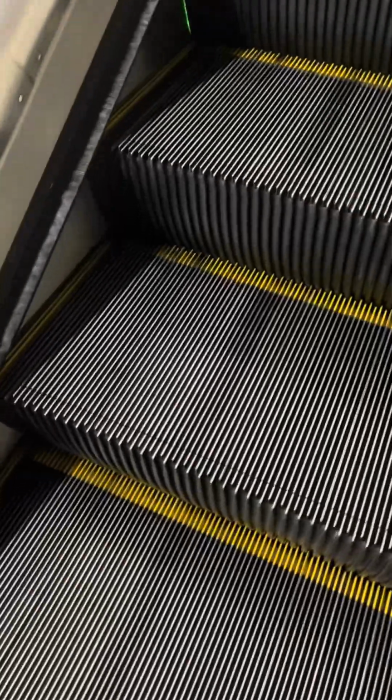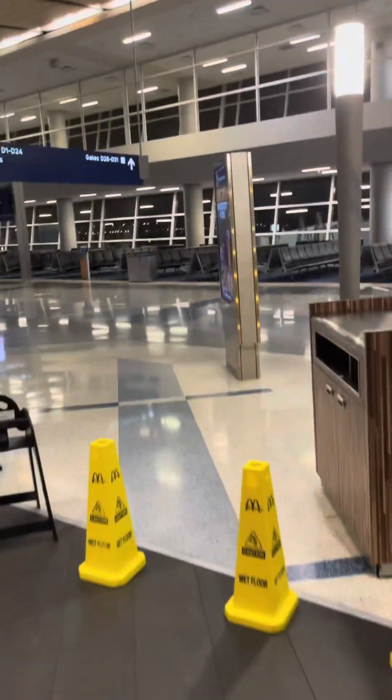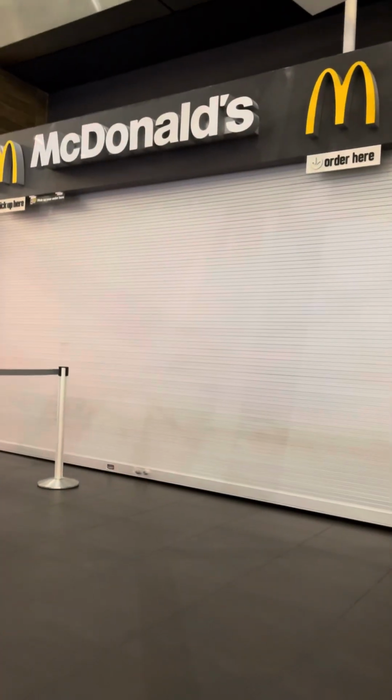I didn't know where the escalator was gonna take me, so I went up it. Oh, this is the SkyTrain area. The noise stopped. Eventually, they came back on.